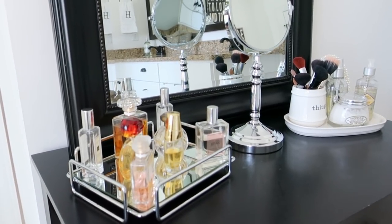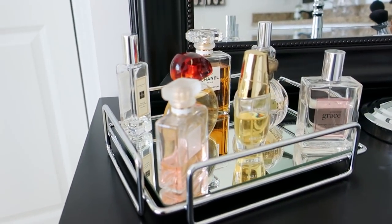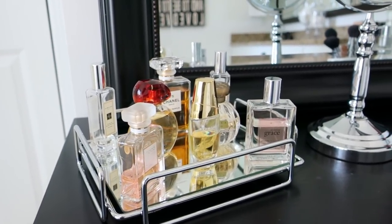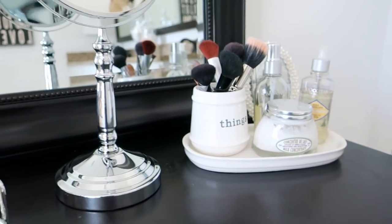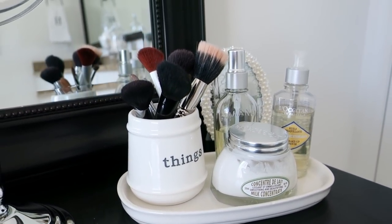The tray on the left is from Marshalls. I keep all of my perfume bottles on here. On the right side, I have a tray and jar that I keep my lotions and brushes in, and I believe I got this at Walmart.